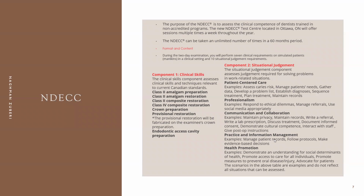Then practice and information management. Manage the patient records, follow-up protocols. Say, for instance, the patient is a chronic periodontitis patient. So after how many months will you have performed the scaling and root planing? After how many months will you recall? Or the patient had some advanced periodontitis, which you refer to the periodontist. Now the patient is your patient. Patient comes to you. So who is going to see the patient first? You or the periodontist? So all those things you have to keep in mind.